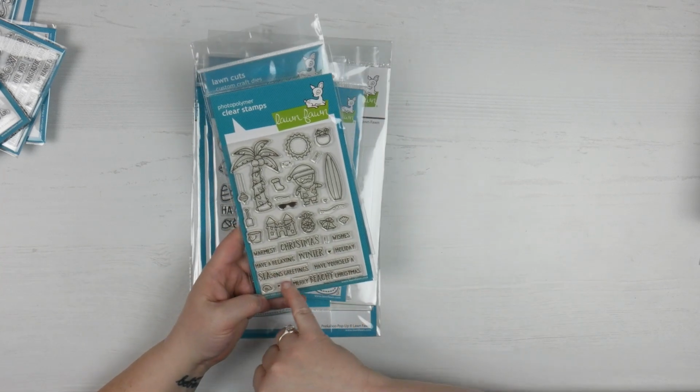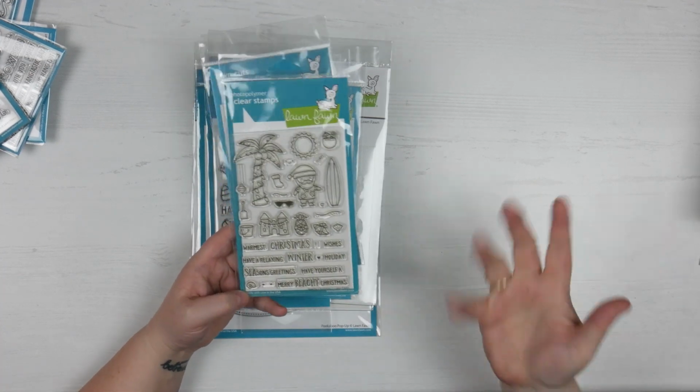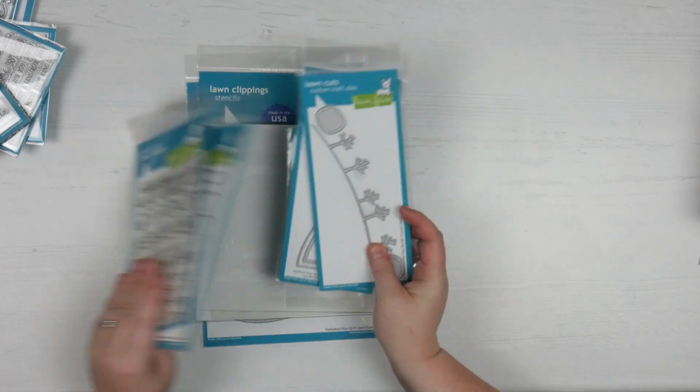Love the "have a relaxing Christmas" and "season's greetings" sentiments, and you can just have that sort of beachy theme to it. Really love it. Love the dies that come with it. The last one that's a stamp and die is this one.